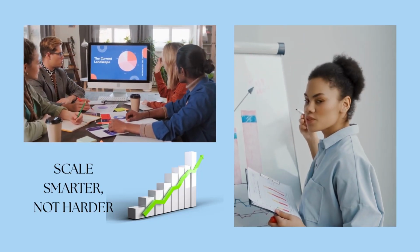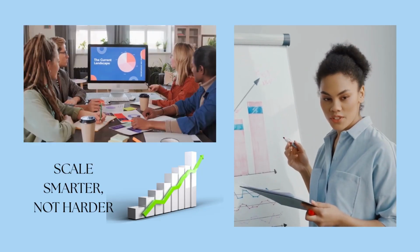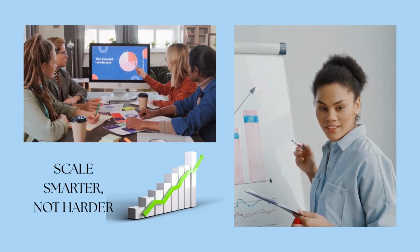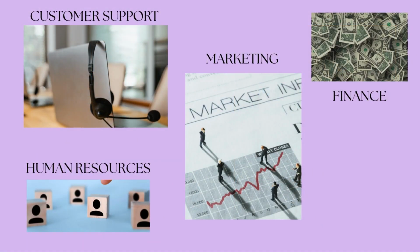Once you've nailed automation in one area, like customer support, don't stop there. Expand it across your entire business. Automate your onboarding process. Automate your content creation calendar. Automate financial reporting. Step by step, you'll build a fully automated business engine, where humans focus on creativity and relationships, and AI handles the busy work.